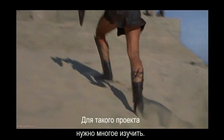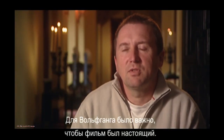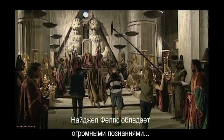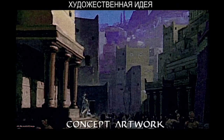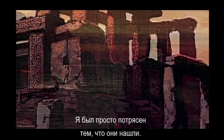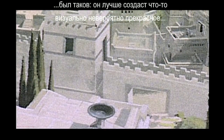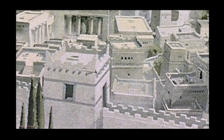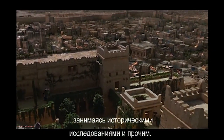With a project like this, you've got to do a lot of research. It was important for Wolfgang that the film was as authentic as possible. Nigel Phelps had enormous knowledge about the time, and his first drawings were just beautiful. They were digging themselves into all kinds of books and research material in the British Museum. I was just fascinated by what they came up with. Nigel Phelps's view was that he'd rather create something of tremendous visual interest than get slightly bogged down with historical research and things like that.